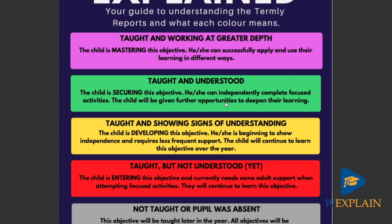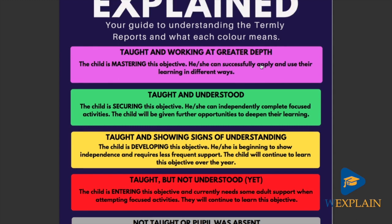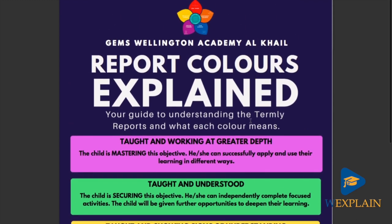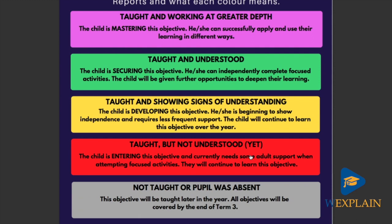And green means that they've been taught that objective and they understand it. So we would refer to that objective as being securing. That means they can do it independently and complete focus activities. And again, we will give the child a chance to continue to develop that understanding so that they could maybe be working at a greater depth for that objective. And that way, we would be able to describe that child as mastering that objective. And that means that he or she can successfully apply and use their learning in different ways. So hopefully this key will help you understand what the reports mean.